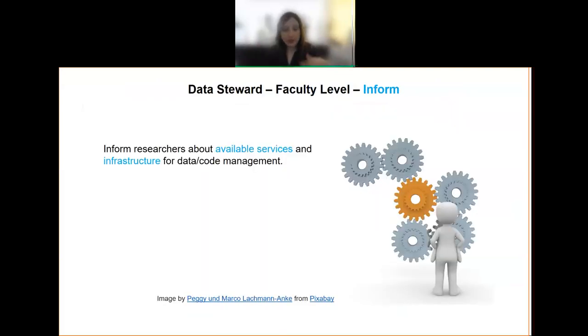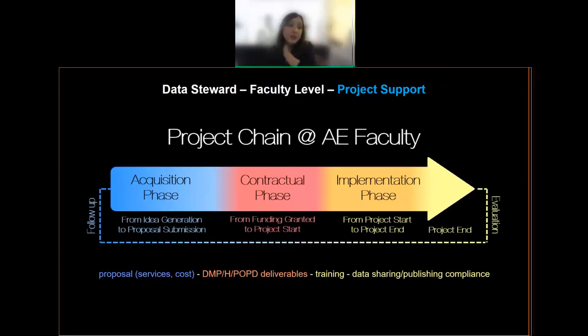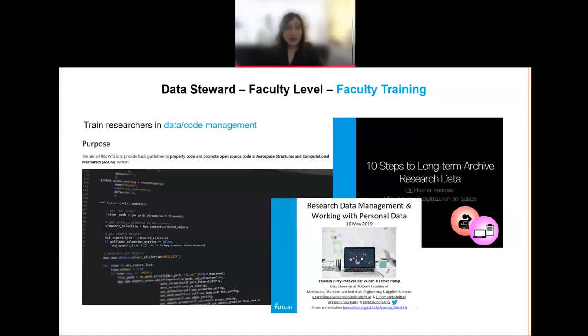Aside from that, we inform researchers about available services and infrastructure, and we provide project support throughout the entire project lifetime. From the idea generation to writing a proposal, we try to be there for creating awareness about data management costs, for researchers to think about data management in general. And then the data management plan, the deliverables about personal data of human participants, et cetera. And then in the implementation phase, we provide the training and how to comply with the data sharing and publishing regulations of the funder. And we also provide faculty training that is relevant.